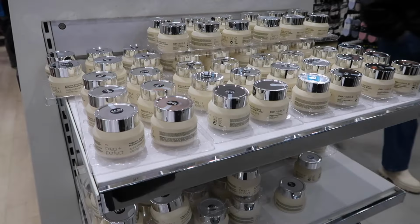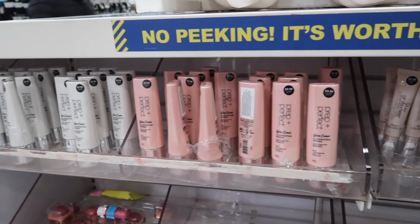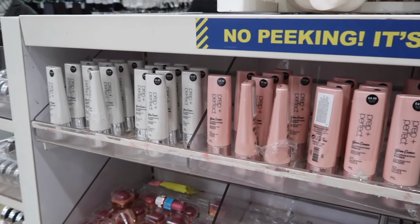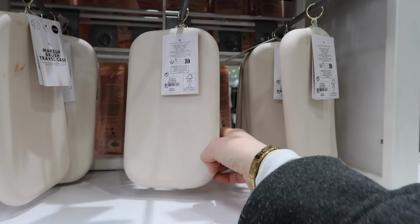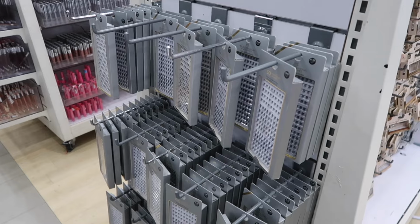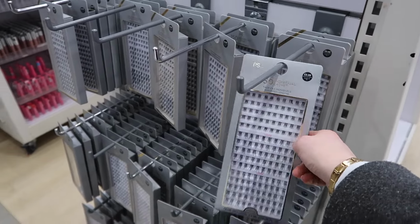I've got the Vitamin and Rich Face Base dupe. However, I've tried this and I'm not actually a fan of it. Also love that they've got these Prep and Perfect because it's basically like the MAC strobe cream. And look at this little makeup brush travel case. I love that. I've seen a lot of people raving about these on TikTok and I feel like I need to give them a go.